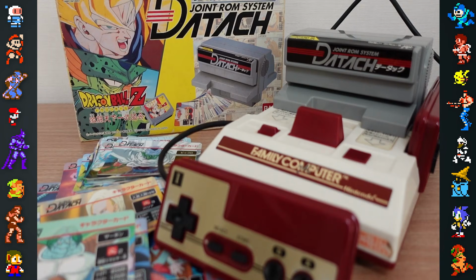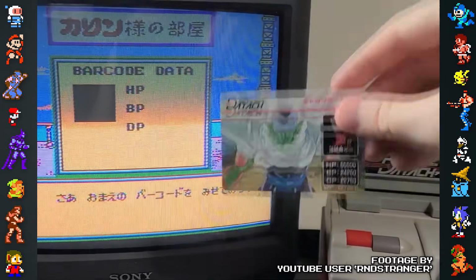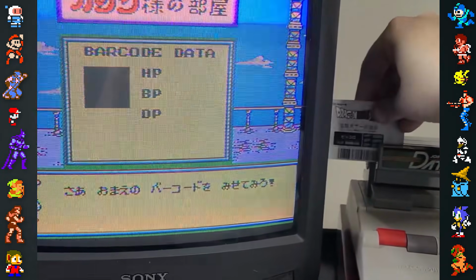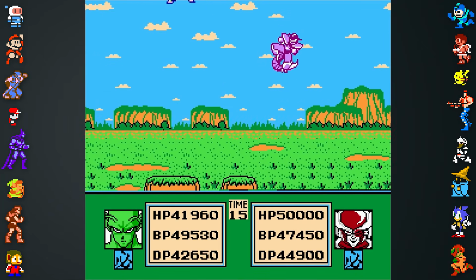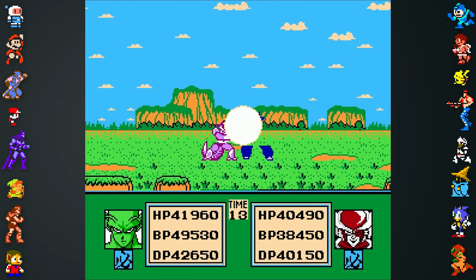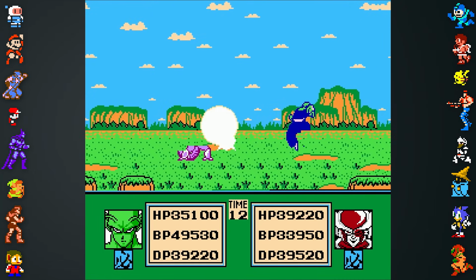DayTAC came bundled with Dragon Ball Z Gekito Tenkaichi Budokai, along with 40 of its scannable cards. It's a fighting game with no character select screen. Instead, you scan character cards to select them as fighters. Each character has unique stats visible on their card. Other cards represent items you could use in battle, like health restorations.